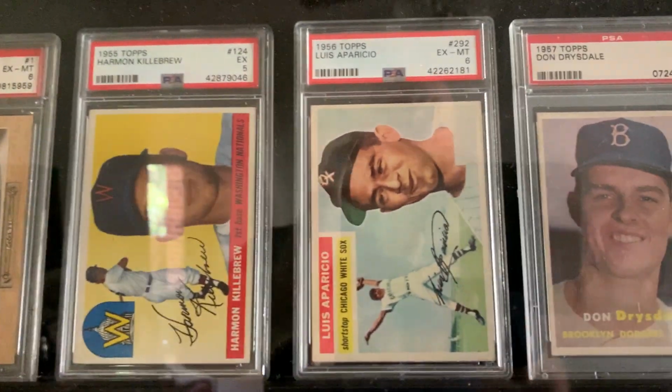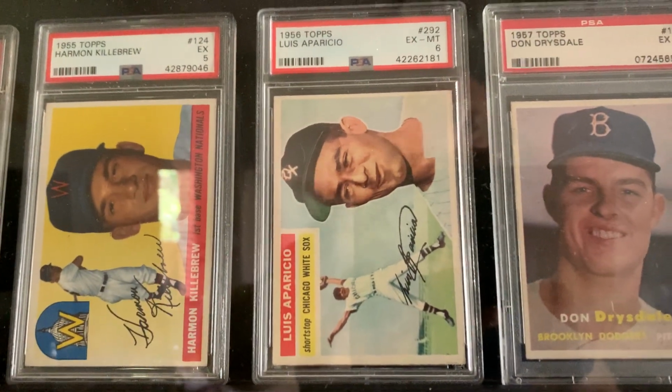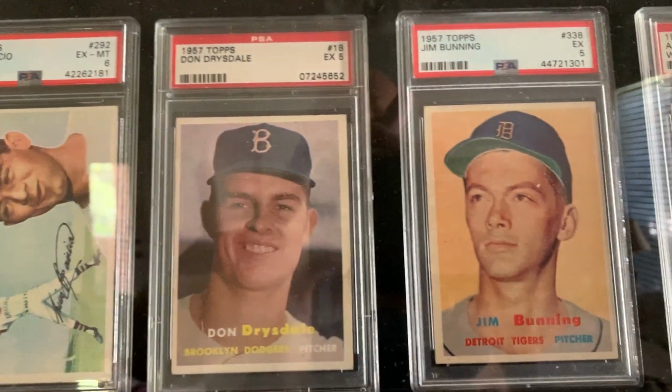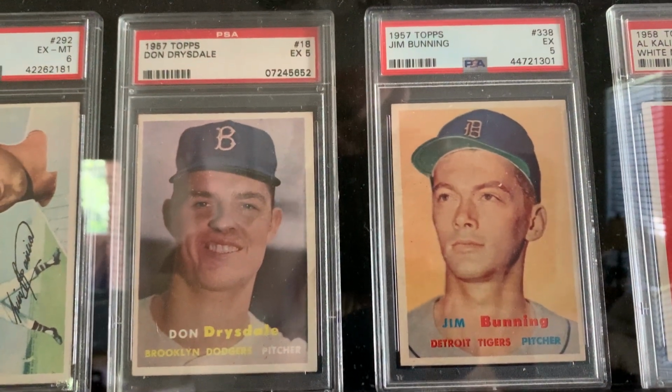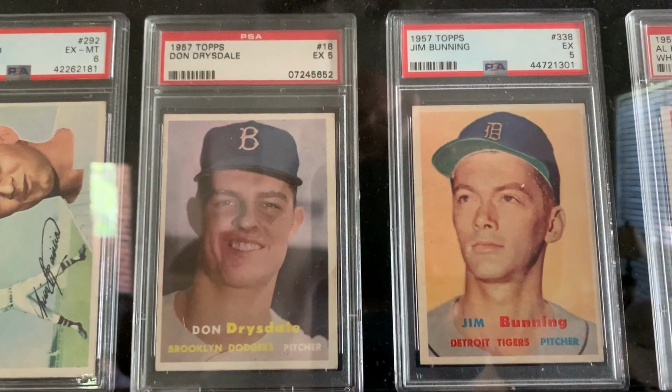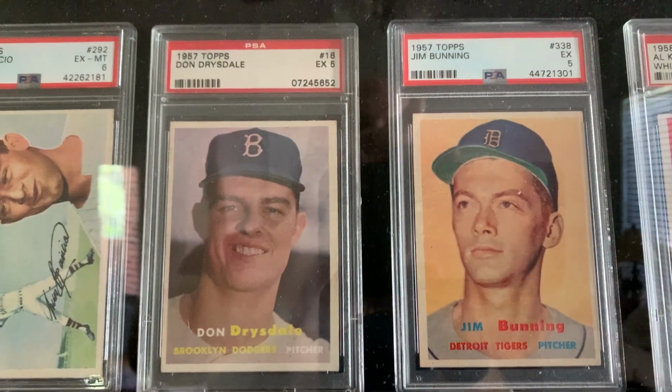56 Topps, Luis Aparicio, his rookie. Don Drysdale rookie in the 57, and here are the two 57s that I've got. I've got the Drysdale and the Jim Bunning. Senator Jim Bunning, that's his rookie.